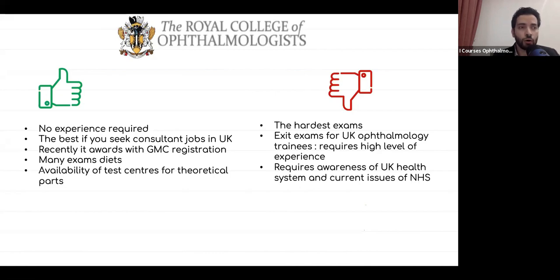So almost all of my colleagues who did this exam are working in the UK, because not everything is present in the books. Not every piece of information you will learn from the books. Inevitably there are some issues that you will not be aware of unless you are working in the system. So again, this is not present in the MRCS Edinburgh and the Glasgow exams. So you should again consider this point.